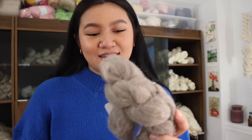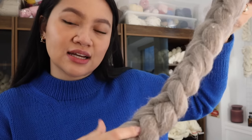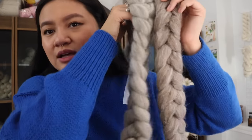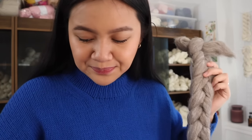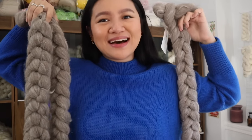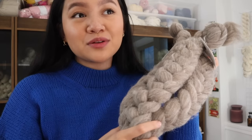Lovely. Okay, finally, I got some Suffolk. It's a really nice gray with some hints of brown, versus this other one I've gotten, which is more gray. This definitely has a lot more brown to it. Three of them, I know. Again, I was just thinking a sweater quantity would be beautiful.